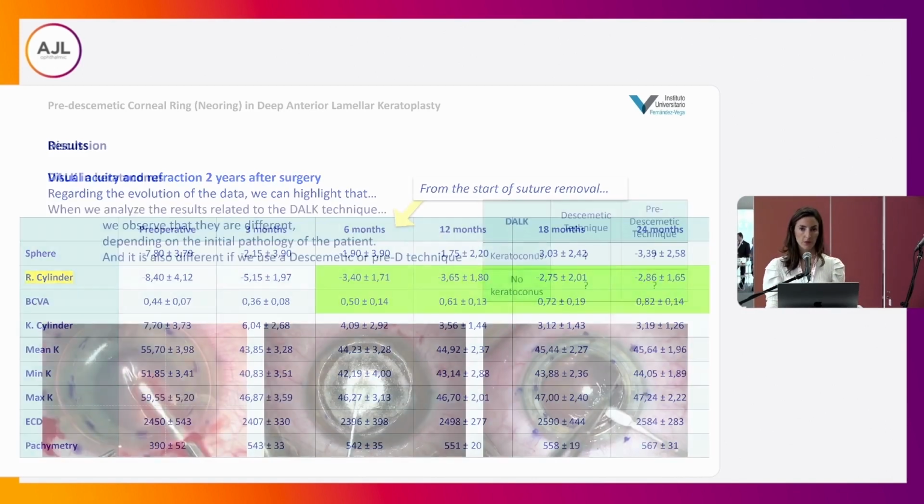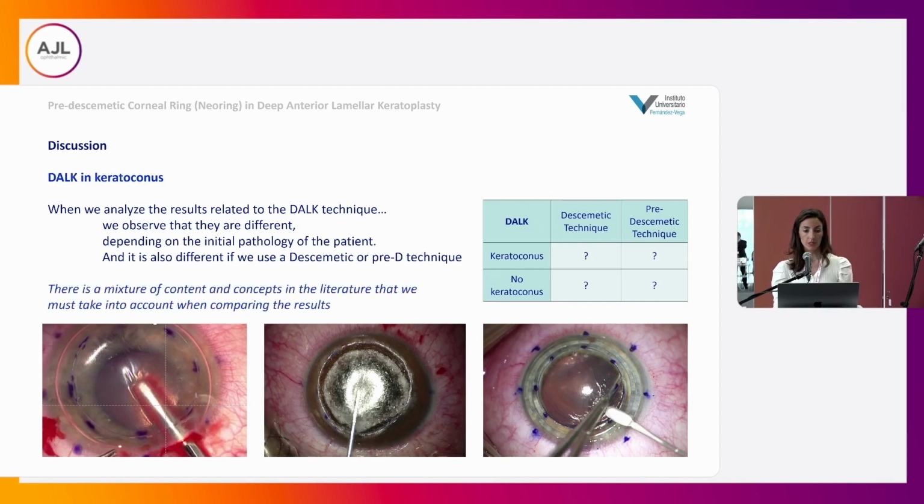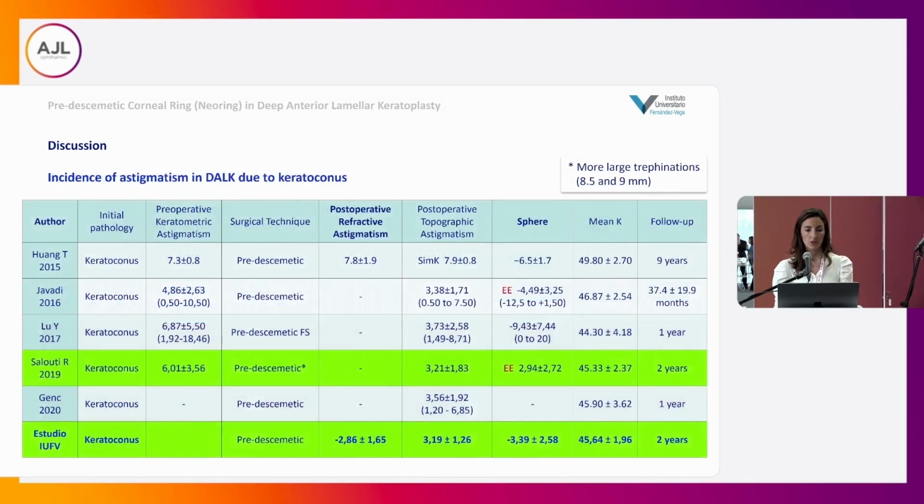So, as discussion, it's important to remember that when we analyze the results related to the DALK technique, we observe that they are different depending on the initial pathology of the patients, and also different depending on the surgical technique, a descemetic or pre-descemetic technique. So there is a mixture of concepts that we must take into account when comparing the results. If we compare our results about the refractive astigmatism and the sphere, you can see that our results are similar to the results of Salotti, who use the same pre-descemetic technique, but with a larger trephination of 8.5 and 9 millimeters.